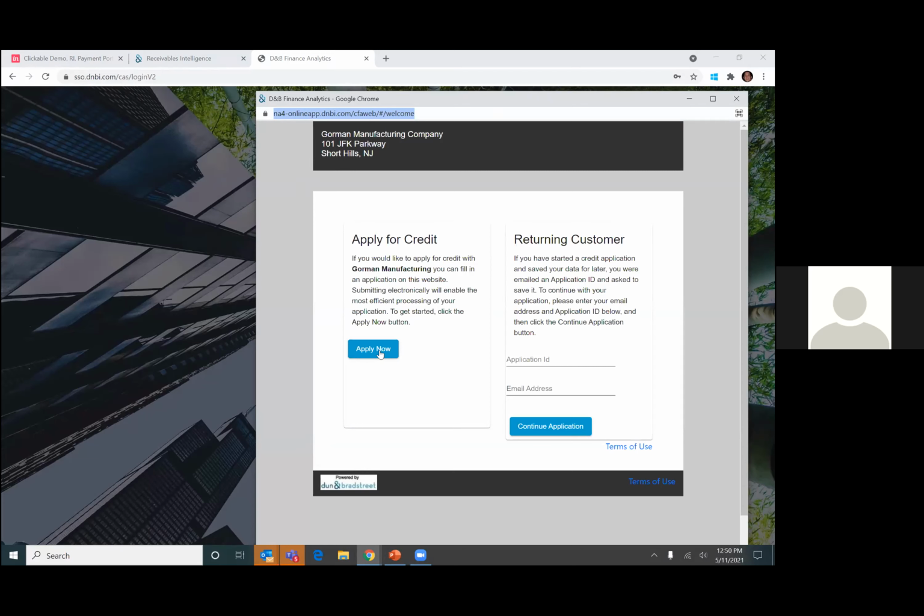Through this process, my customer will put in their information, and right on this form, they're going to get an automatic response. And it's going to say one of three things: either you're approved, and by approved, it's you're approved, here's your terms, right? Is that going to be net 30? Is there any discount? What's the actual limit? So you're able to show all of that through this digital onboarding experience.